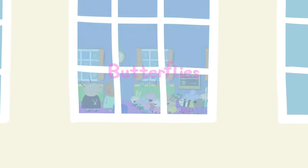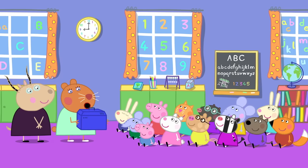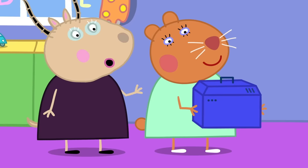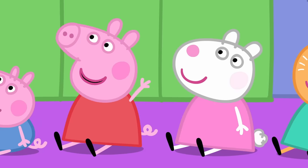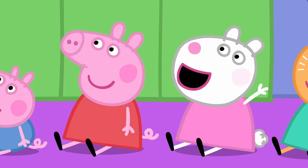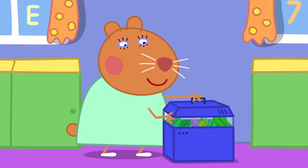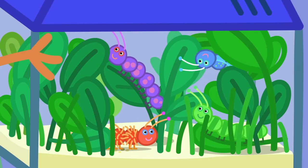Butterflies. Today, Dr. Hamster is at Peppa and George's playgroup. Hello, everybody. Hello, Dr. Hamster. Dr. Hamster has brought an exciting creature to show us all. Can you guess what animal it is? Is it a whale? No, it's smaller than a whale. Is it an ant? No, it's bigger than an ant. Is it a big ant? It's a caterpillar. Wow! Lots of caterpillars.